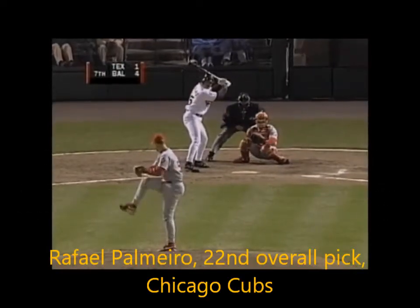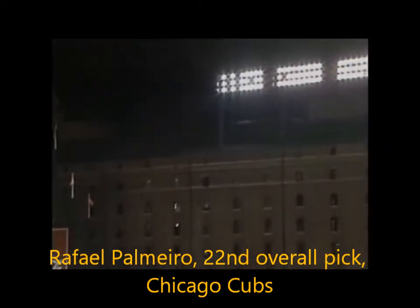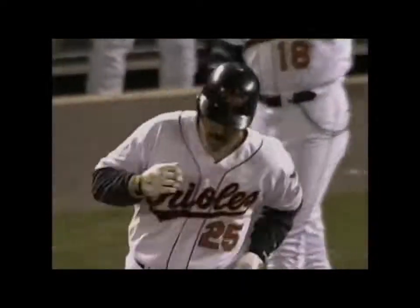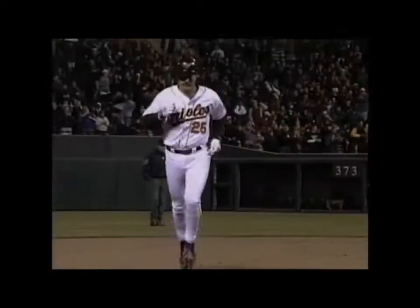Palmeiro is 0 for 3. He was 0 for 3. This is launched. Whoa, way out of here to right field. He is 1 for 4. A mammoth home run to right field for Palmeiro, his third, and it's 5-1 Baltimore.